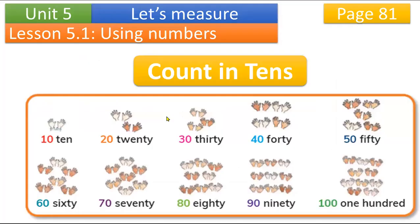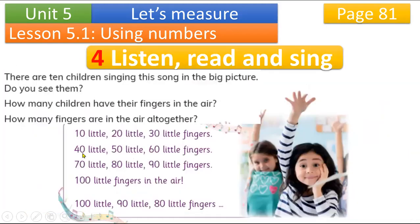So here is counting in tens. You have to memorize by opening 10 fingers. Okay, now here is the last thing you have to study today. Listen, read and sing. At home, you need to read this poem again and sing with your partner. There are 10 children singing this song in the big picture. How many? 10 children. Okay, and do you see them?